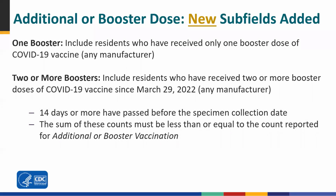As discussed previously, there will be 2 new subcategories of 1 booster and 2 or more boosters. So 1 booster includes residents who have received only 1 booster of COVID-19 vaccine, and that's any manufacturer. 2 or more boosters includes residents who have received 2 or more booster doses of COVID-19 vaccine since March 29th of 2022. For each of these fields, 14 days or more should have passed before the specimen collection date in order to include these counts. Also, the sum of these counts must be less than or equal to the count reported for additional or booster dose.